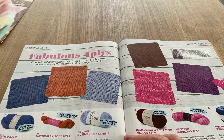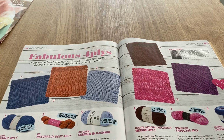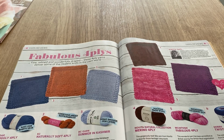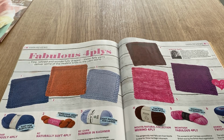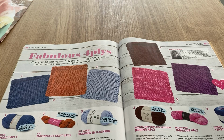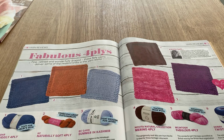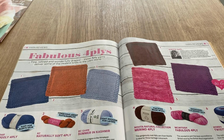When I was younger, 4-plies were really the yarn that most people were using. I learnt to crochet very young, and at the time, most of the things that I was making were 4-ply. If it was ultra delicate baby stuff, it would be 3-ply. And if you wanted it for winter to be a bit more chunky, you would use DK. And if you really wanted it chunky, then you would use chunky. But 4-ply was the yarn that I saw in most shops when I was younger.